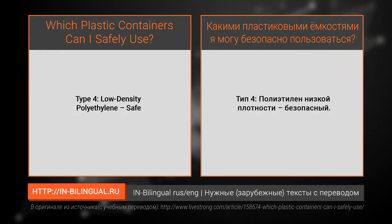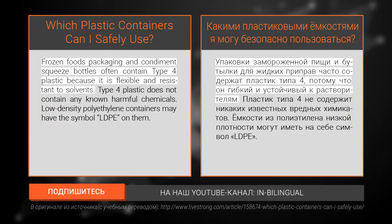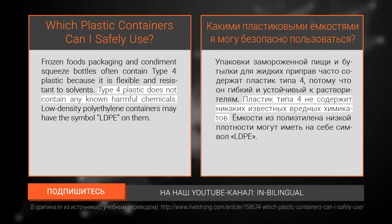Type 4, low-density polyethylene, safe. Frozen foods packaging and condiment squeeze bottles often contain type 4 plastic because it is flexible and resistant to solvents. Type 4 plastic does not contain any known harmful chemicals. Low-density polyethylene containers may have the symbol LDPE on them.